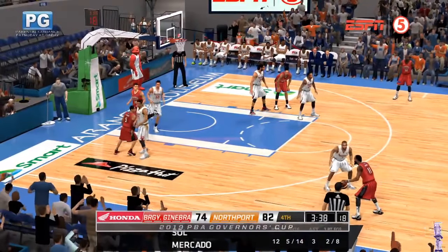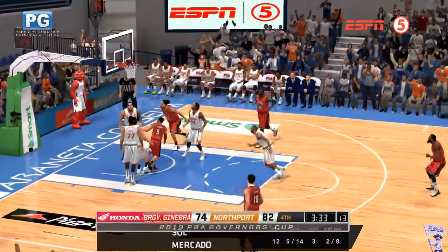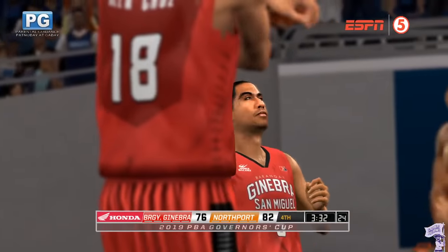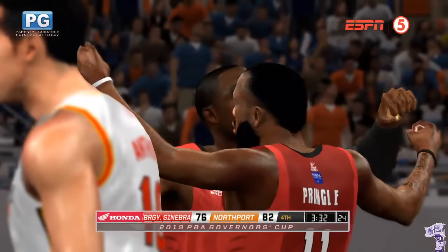Guys, they're looking for a way to score here. Yeah, they've had a tough time getting the lid off the basket so far. That's good. Nice pass there to set that bucket up. Yeah, guys, and that's 10 of their last 12 points now coming off of assists.